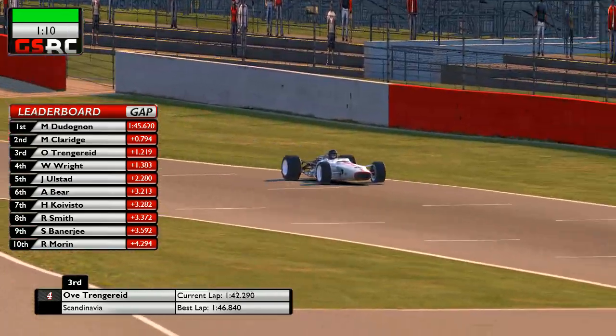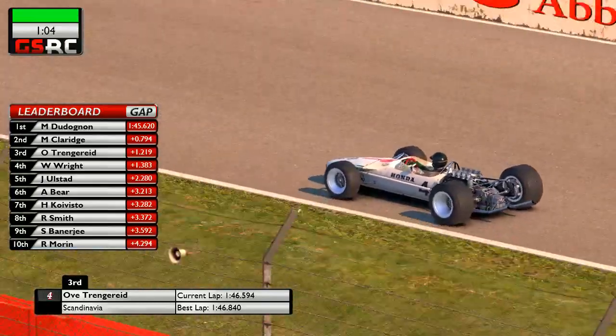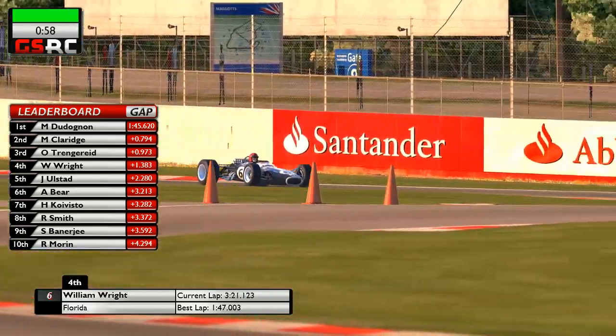There's grip on those curbs here at Silverstone. Certainly not tall enough to really upset these cars as Trangrade crosses the line. He improves, but he's only a 10th off of Claridge, so he's going to stay in third for now.